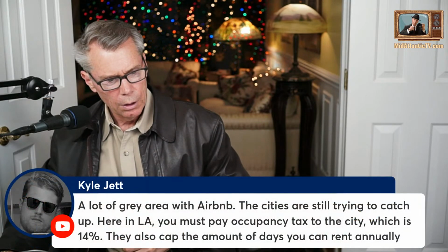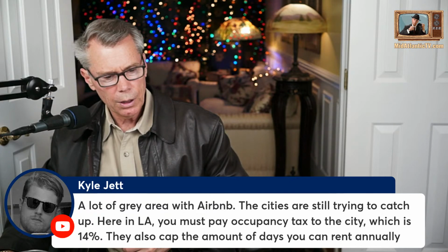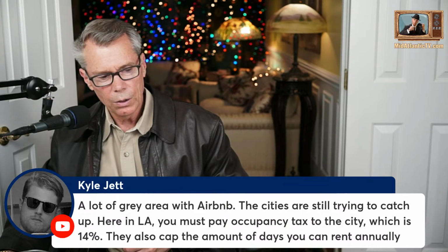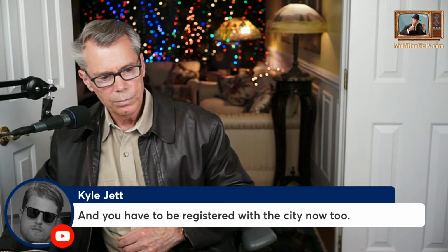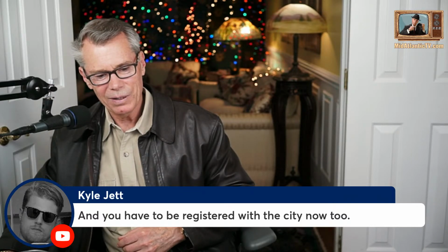A lot of gray area with Airbnb. The cities are still trying to catch up. Here in LA, you must pay occupancy tax to the city, which is 14%. They also cap the amount of days you can rent annually. And you have to be registered with the city now too. Wow. Okay. So they're starting to clamp down. Oh boy. Oh well. Never let a good entrepreneur get away with being an entrepreneur.